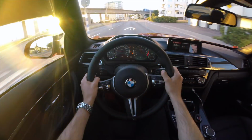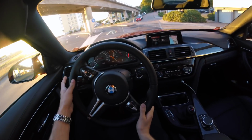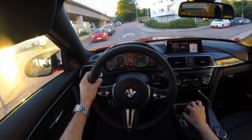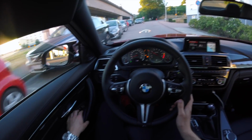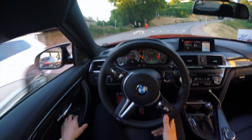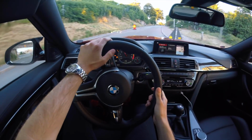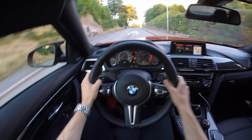You can tell that this M4 is much louder than the regular M4. I've driven the normal M4 and the car doesn't make a lot of sound, but this car, let's put the windows down, just listen to the exhaust pops. It makes a crazy sound, and that's one of the highlights of the M4 competition. It's this performance exhaust that you get.